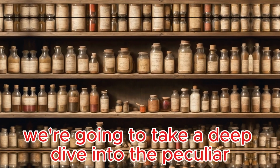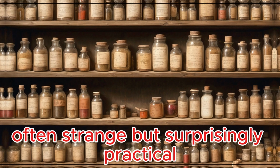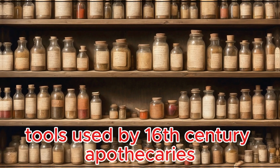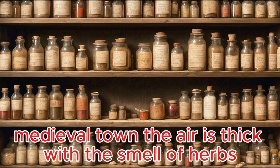Hey guys, tonight we're going to take a deep dive into the peculiar, often strange, but surprisingly practical tools used by 16th century apothecaries. Picture yourself walking into a bustling shop in a small medieval town.